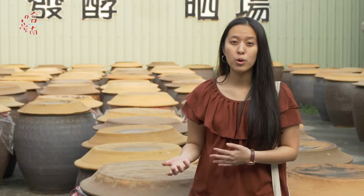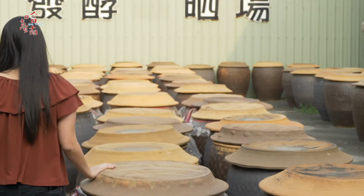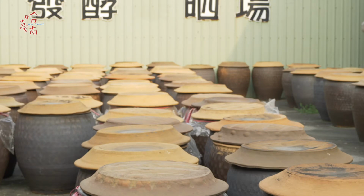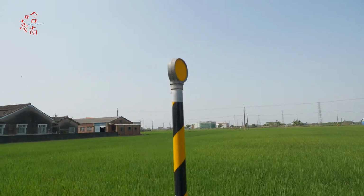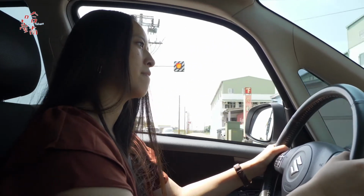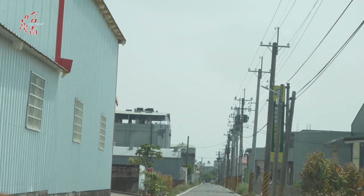are ready, they will be delivered to a more modernized factory for further processing in the making of black bean sauce. And actually, this place right here not only produces black bean sauce, they also make black bean tea. Next, we are going to a black bean sauce factory for the next step of the production, where the process has been modernized.